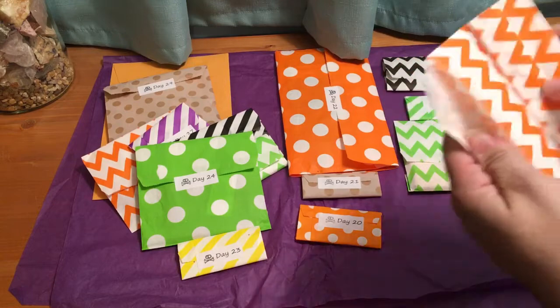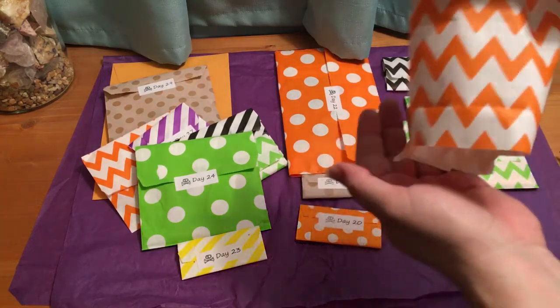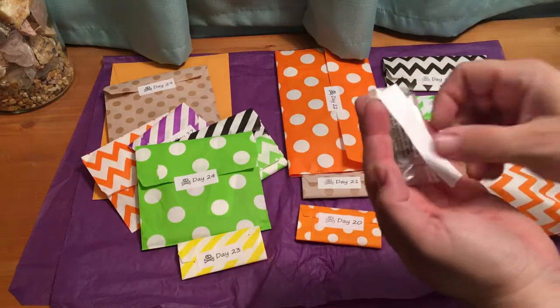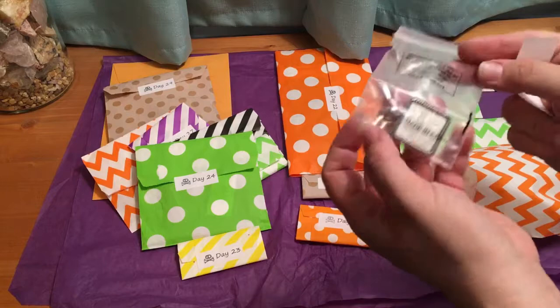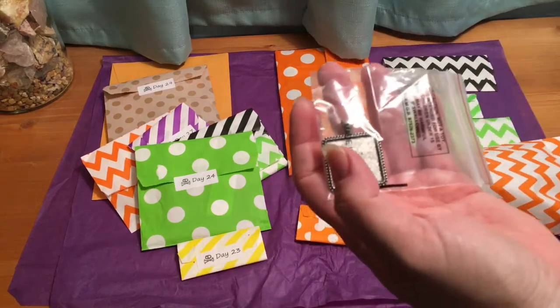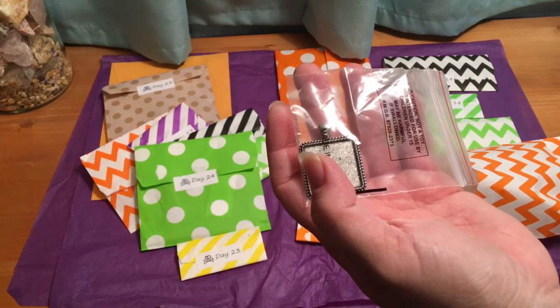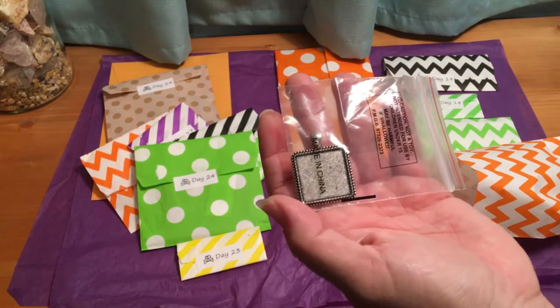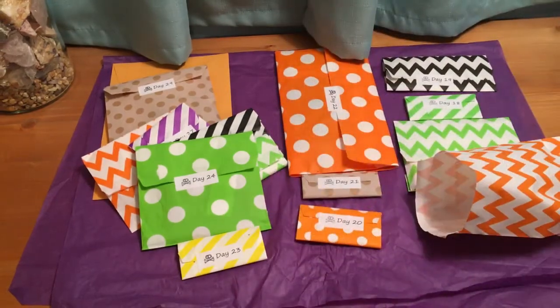Moving on to number 16, which is a little heavy. It's got some weight to it. We have, ooh, got a lot of weight to it. Oh, it looks like a bezel charm. That is nice. This is a pendant. Perfect for small Halloween motifs or other small projects. It's a square pendant. That is nice. I haven't figured out how to do that.